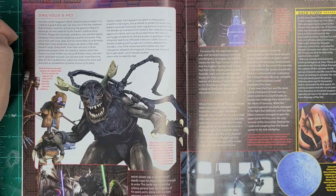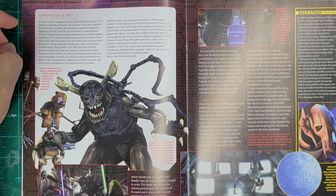Gore was a male rogwart, which General Grievous kept in the castle as a guard and a pet. Gore was one of the few creatures that Grievous cared for, and during the General's frequent absences he was cared for by his master's medical droid, EVA-4D.